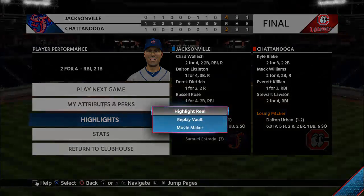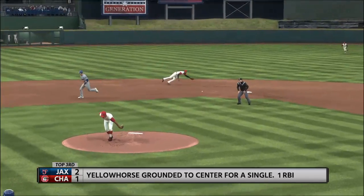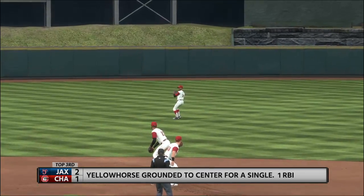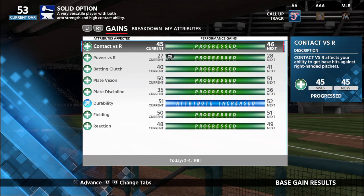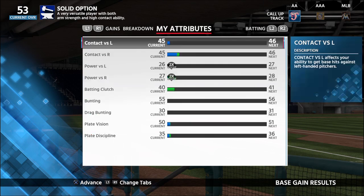Our final line score. First for the victorious Jumbo Shrimp. 4 runs on 8 hits. 1 error. They left 12 men on base. For the Lookouts, 2 runs on 8 hits. With 1 error, they left 16 men on base. Time of the ball game, 2 hours and 48 minutes.